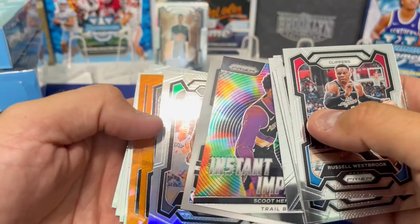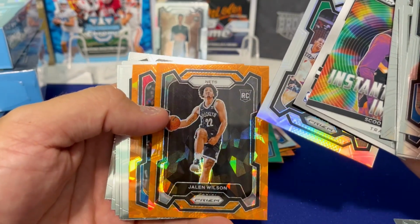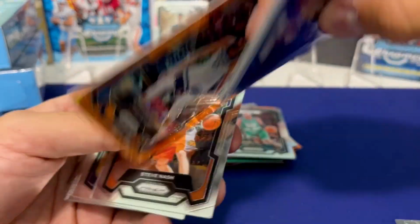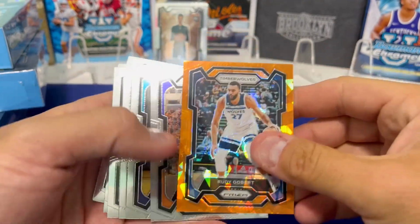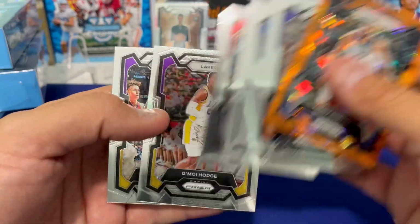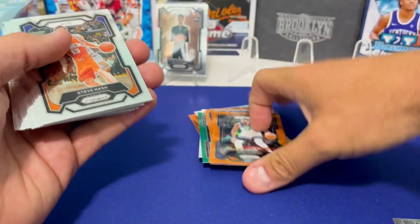All right. Got a silver of Ray Allen. Orange, Jalen Wilson. And a Kenyon Martin Jr. on the orange there. And we'll flip this one around. Rudy Gobert. Orange Ice, Steve Nash, Clay. All right, nothing else exciting for me.